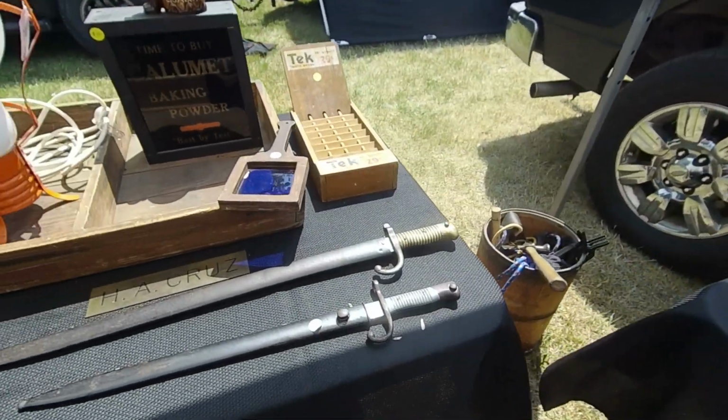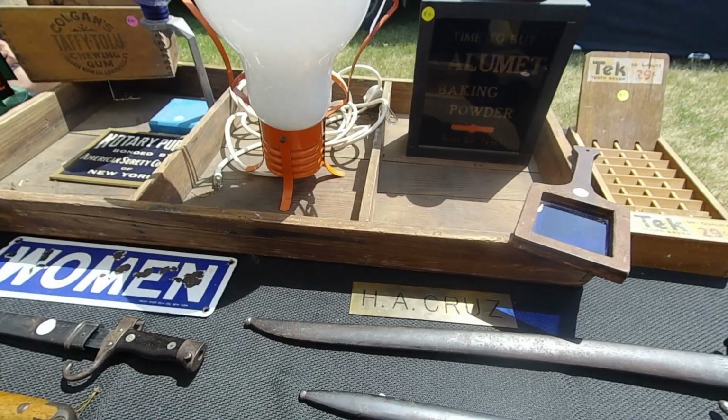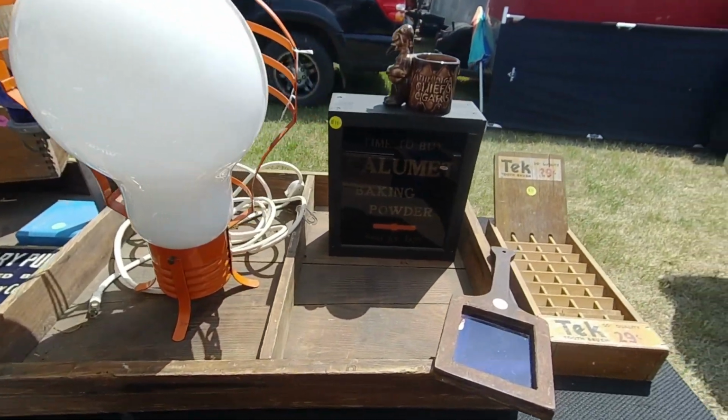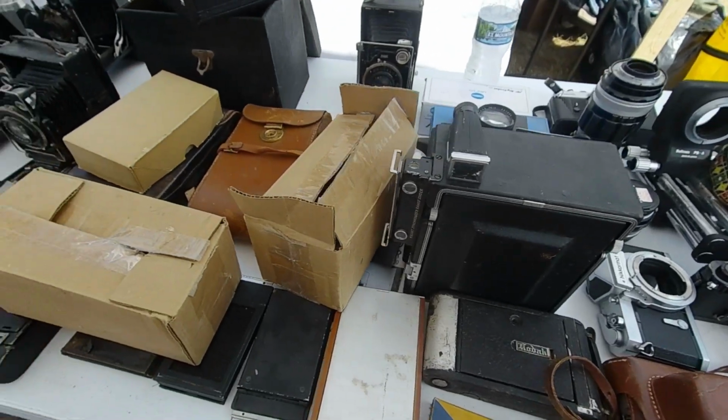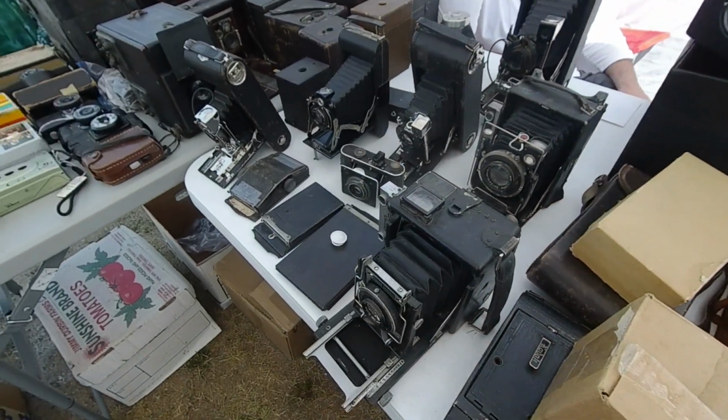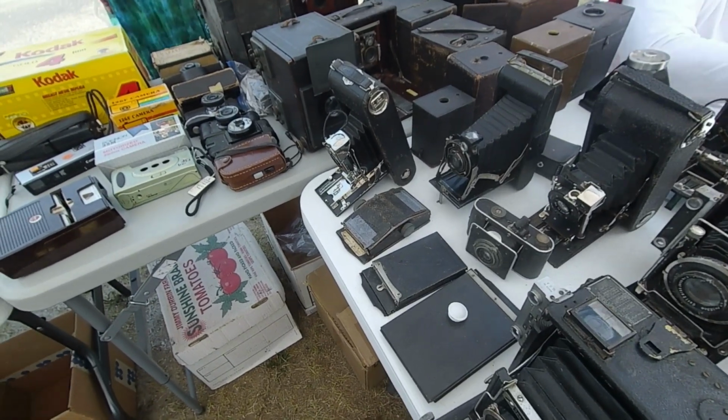So we got some more dishes and some swords. And a cool old lamp, the giant light bulb on it. And here's some camera gear. Of course, we were in this booth for a while because my husband's a photographer. He liked all this stuff.